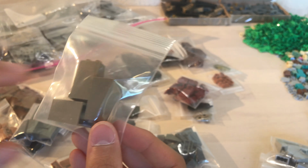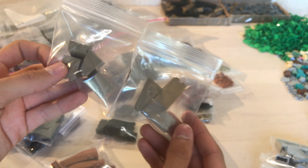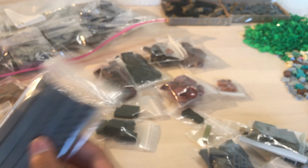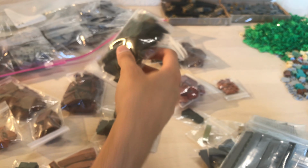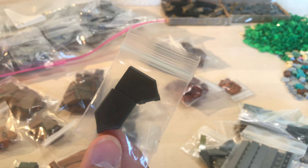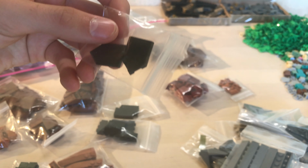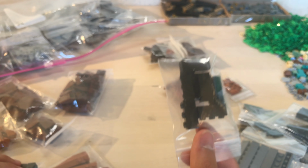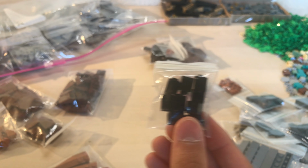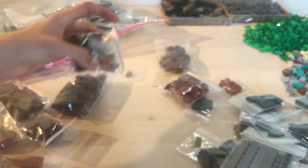Here are some dark tan slopes, some other dark tan slopes in a smaller size. We have some dark bluish gray bricks. We have some black slopes. Here we have some Nexonite shields. Planning on using them as kind of banners inside, so that's why I picked them up. Here we have some black slopes as well, some black bricks, some more black bricks, and all of those are going to be used for the border around Erebor.